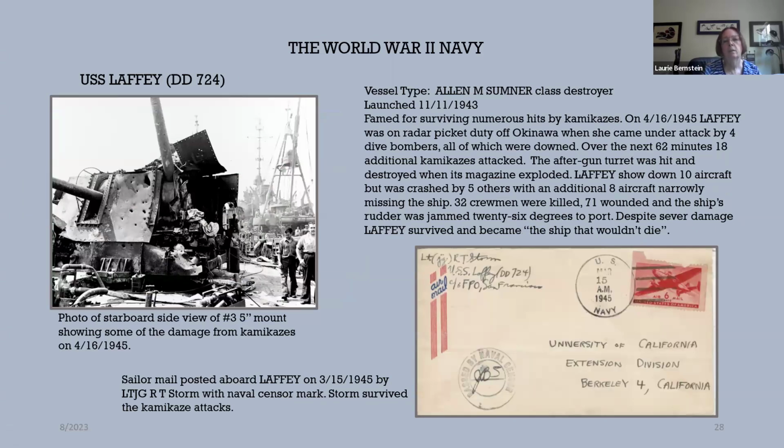USS Laffey. Laffey is famous for surviving numerous hits by kamikazes. On April 16th, 1945, she was on radar picket off Okinawa when she came under attack by 4 dive bombers, all of which were downed. Over the next 62 minutes, 18 additional kamikazes attacked. The after gun turret was hit and destroyed when its magazine exploded.